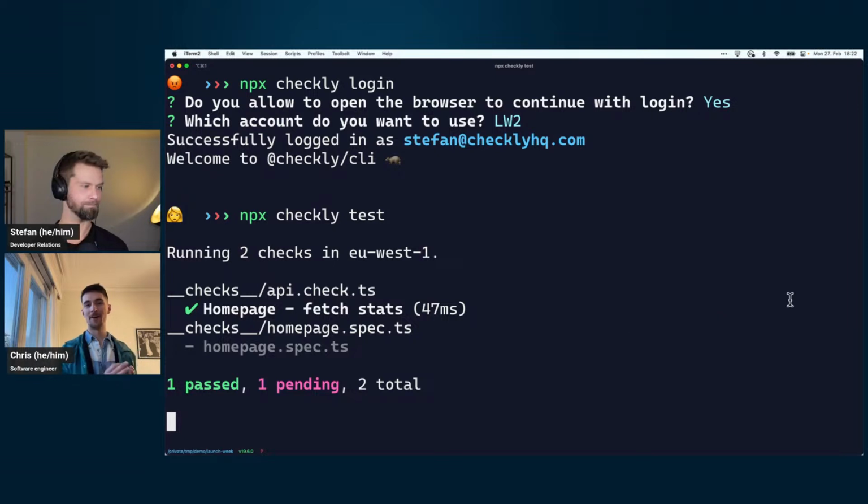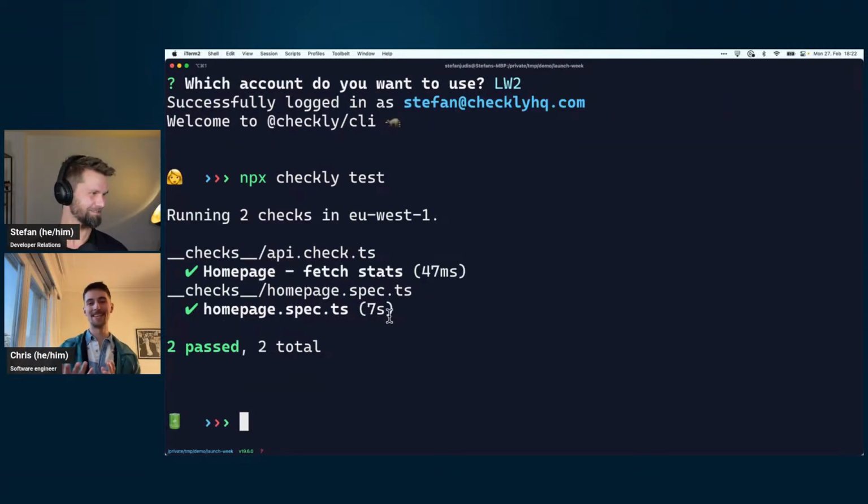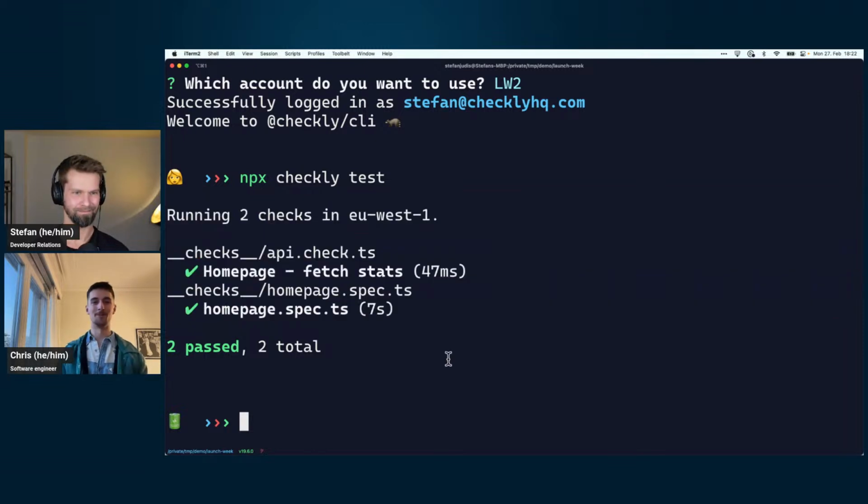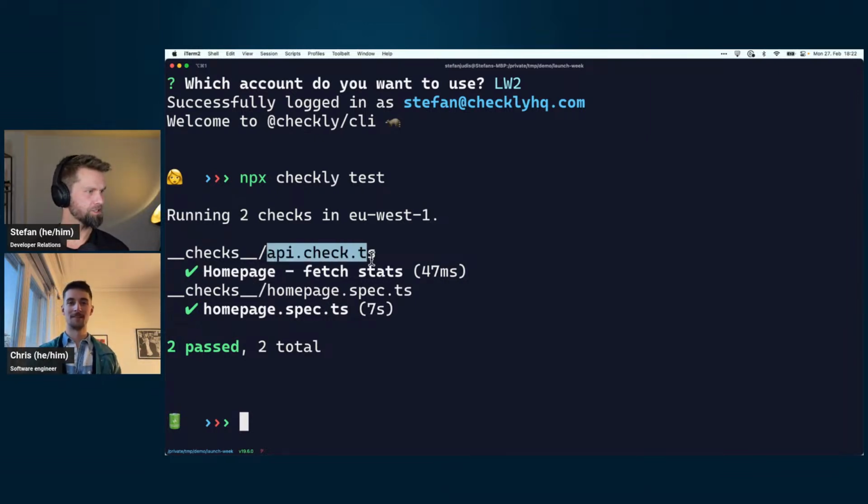And Tim talked about the new Monitoring as Code workflow being as if Jest and AWS CDK or Terraform had a baby. This is the Jest part of that. So this is what you would expect from a unit testing framework here. Yeah, so I see already two checks here. One is an API check and one is a spec file. Can we have a look at these? Yeah, we can go ahead and open them up.